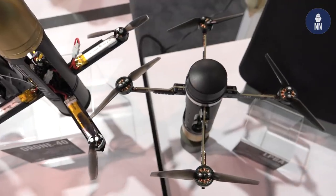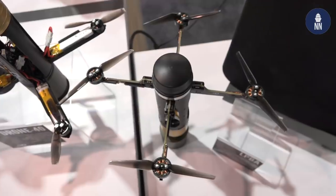Welcome to the Team Defense Australia Pavilion here at Sea Air Space 2019. I'm Doran Michaels with Defendtex, an Australian company here at the Australian booth. Defendtex is a multinational company headquartered in Melbourne, Australia. This is our latest product. This is called the Drone 40.